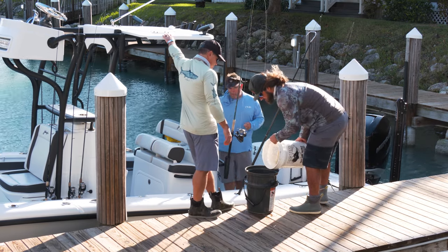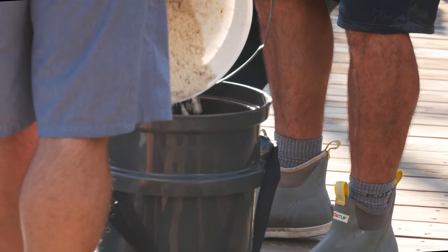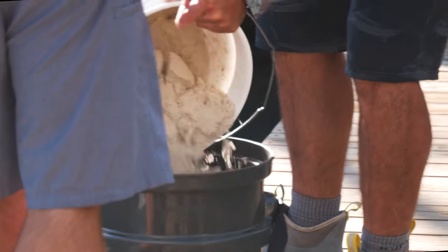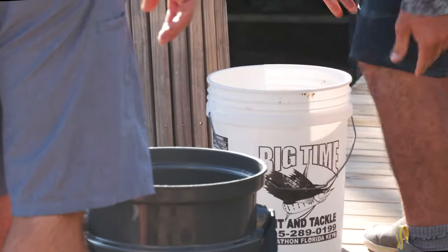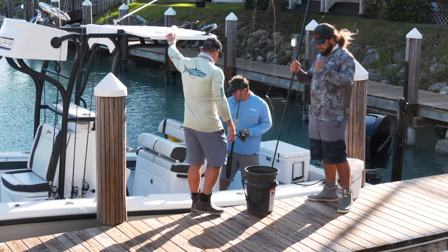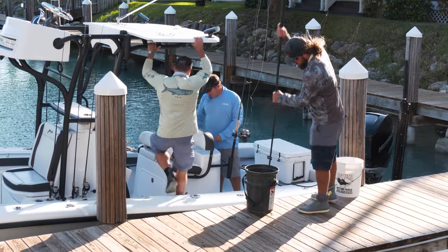You told me the snapper spawn's going on right now. Oh, yeah, spawning, big ones. Yellowtails or mangroves or what? Yellowtails. Yellowtails have been spawning. Most of the stuff's been out there, you know, doing their thing.